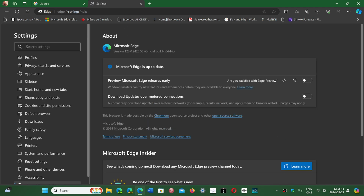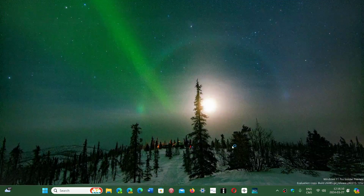What's happening is that Microsoft says they pulled it for compatibility issues, mostly for enterprise. They did say that starting today, March 27th, is probably when they're going to resume the Edge update. So that means today or tomorrow, you should get into Edge 123 if you're still at 122. They should be resuming that update.